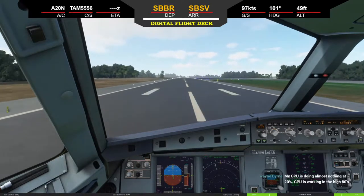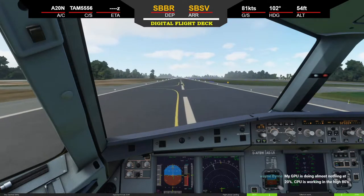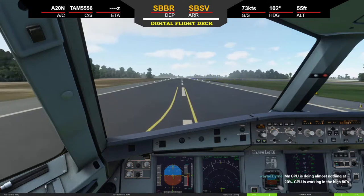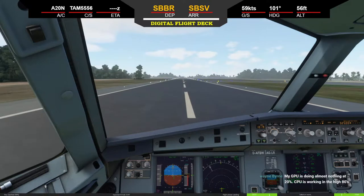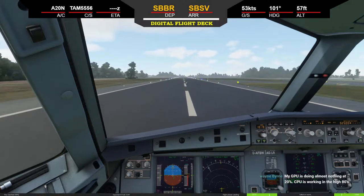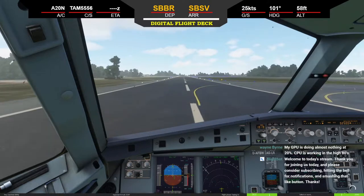Hundred knots. 80 knots. 60 knots, reverse is off. Alright, we're actually gonna make it here at Echo, so we'll do a hard turn.